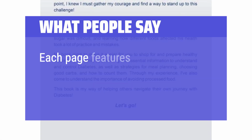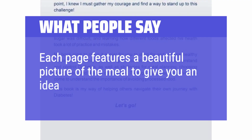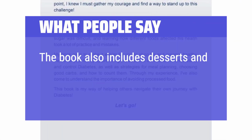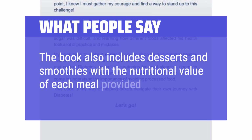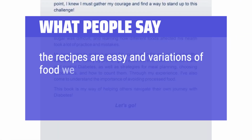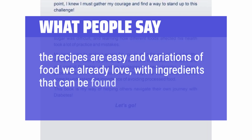What people say. Each page features a beautiful picture of the meal to give you an idea of what it will look like. The book also includes desserts and smoothies with the nutritional value of each meal provided. The recipes are easy and variations of food we already love, with ingredients that can be found at my local store.